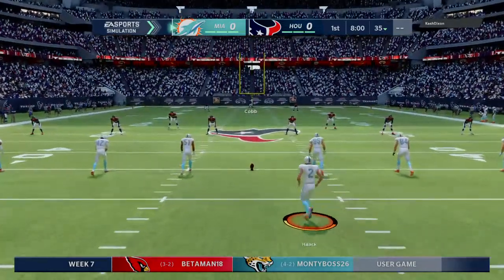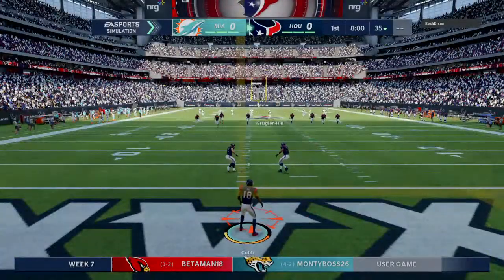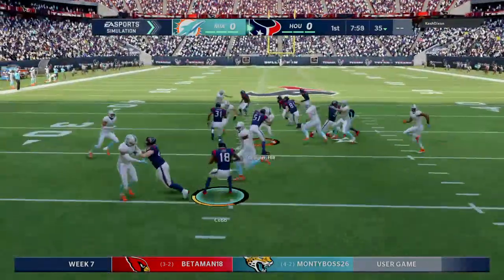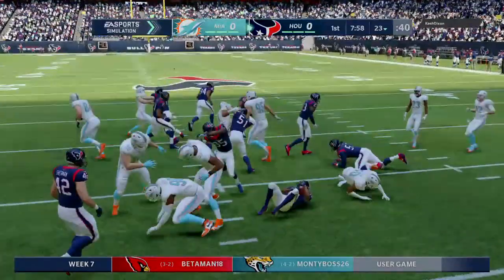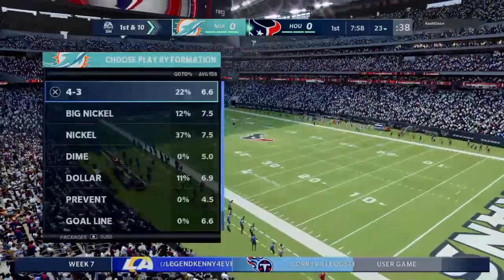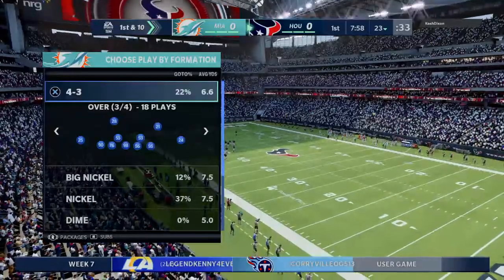And we are underway from NRG Stadium in Houston. Now this will make it into the end zone. And ultimately cannot get this out to the 25-yard line as he's dropped at the 23. Texans take over 1st and 10 at their own 23-yard line.